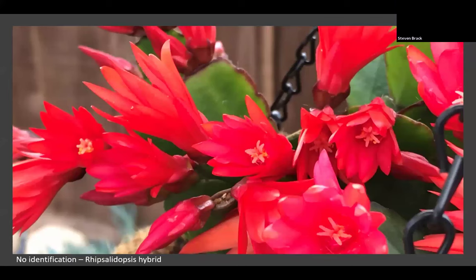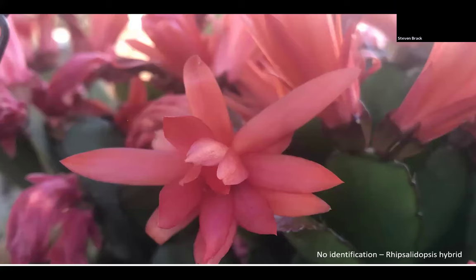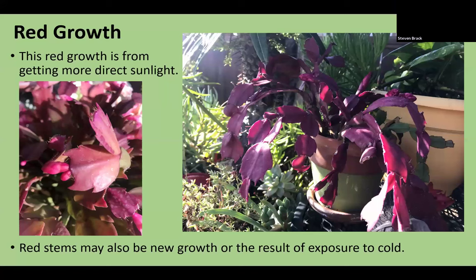This is one of mine. What was that last one? And another one of mine. You can kind of see the hairs on that a little bit. And if you see the red growth, don't dismay. It can mean that it's gotten a little bit more sunlight. You know, succulents turn red. These do that too. It's a healthy plant still.